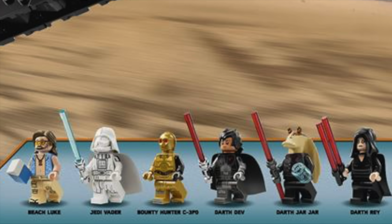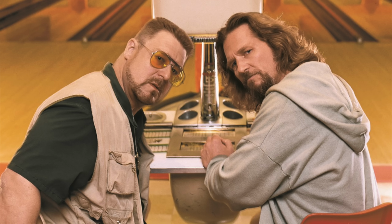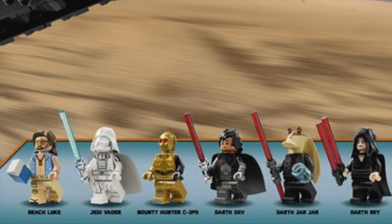We'll start with Beach Luke, who frankly is giving me the Big Lebowski vibes. I really like Beach Luke here. I really don't understand why his blue milk carton is not printed, though. Again, $180 set. We're just missing small things like that. I don't really know why, but Beach Luke looks very nice. Looks like he's wearing sandals and stuff, so I think that's a great character.